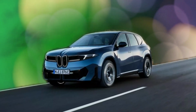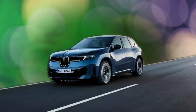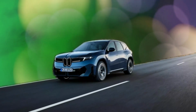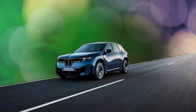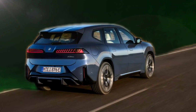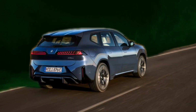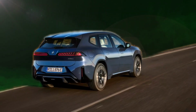The first of the 3 to break cover in showroom floors is the iX3 50 xDrive, which is due in mid-2026. With 4-wheel drive and 2 motors, the SUV boasts 463 horsepower and 476 pound-feet of torque. This takes the SUV from 0 to 60 miles per hour in only 4.7 seconds with an electronically limited top speed of 130 miles per hour.